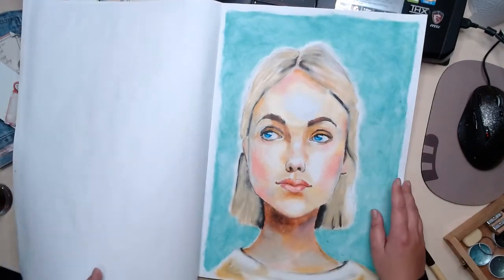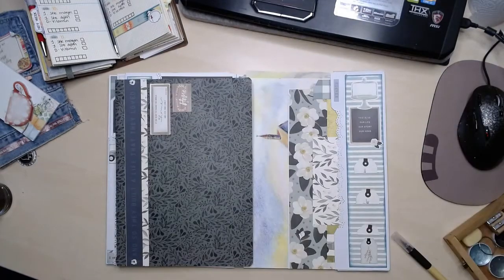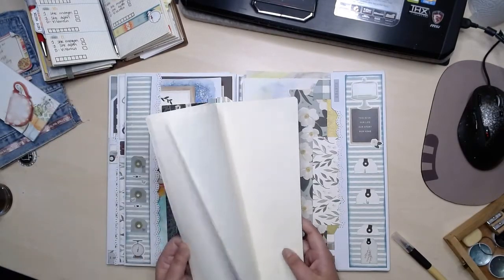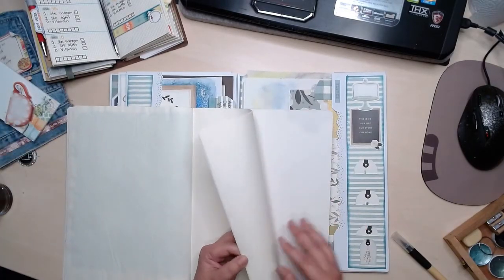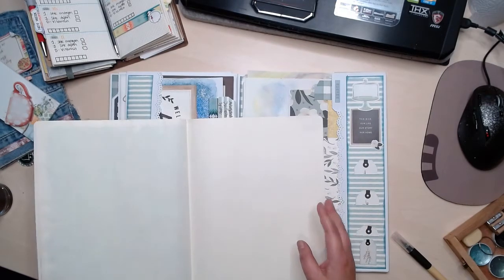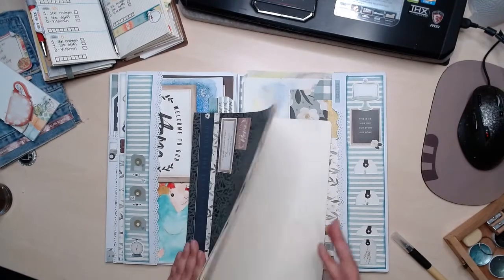But anyway, I'm tempted to do a gelato drawing in this folder here to remind my future self, when next year I'm looking at this file folder, that, oh yeah, I had fun with gelatos. So that might be it.